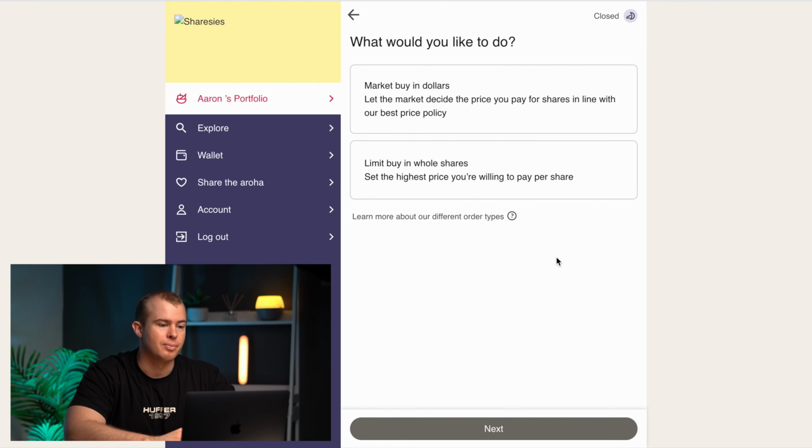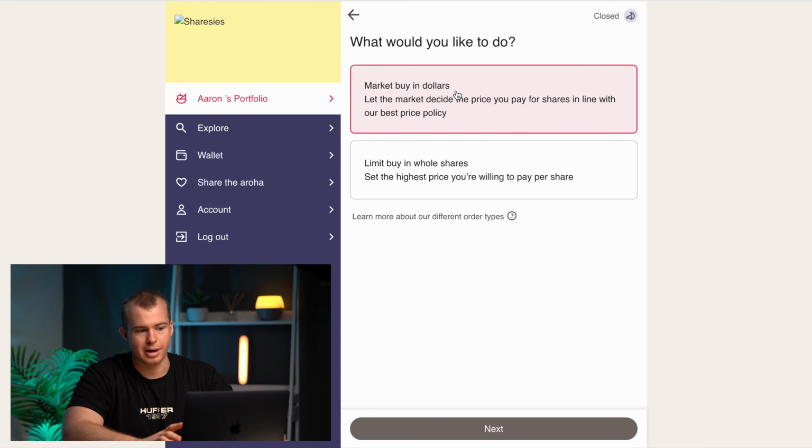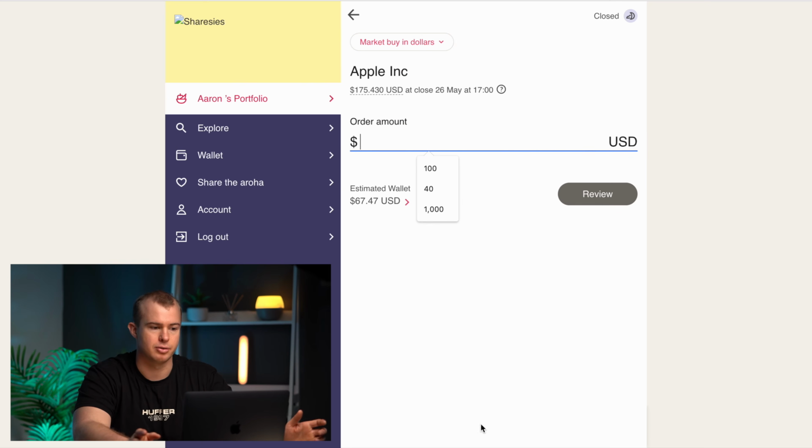That's completely fine. So just click on market buy, then go next, put in the amount that you want to invest. So I could just put in $10 if I wanted, and then you just click on review, and then the shares will be purchased for you. And that's basically all there is to it in terms of buying shares on Sharesies or any broker. It's all the same kind of process. It's not a big difference between them.